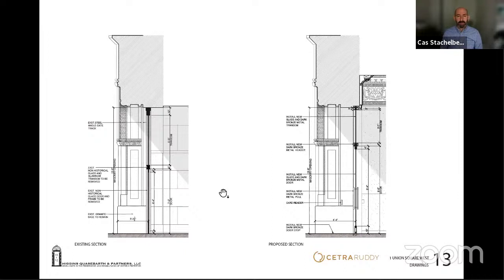And then comparable sections, existing and proposed, illustrating the relative low height of the existing door at 7 foot and the more appropriately scaled door at 9'6". And then more importantly, to show the depth of the door situated behind this limestone return panel, which is visible in the historic photographs from the first half of the 20th century, pushing that infill back to its proper location, about 12 inches back from its current position.